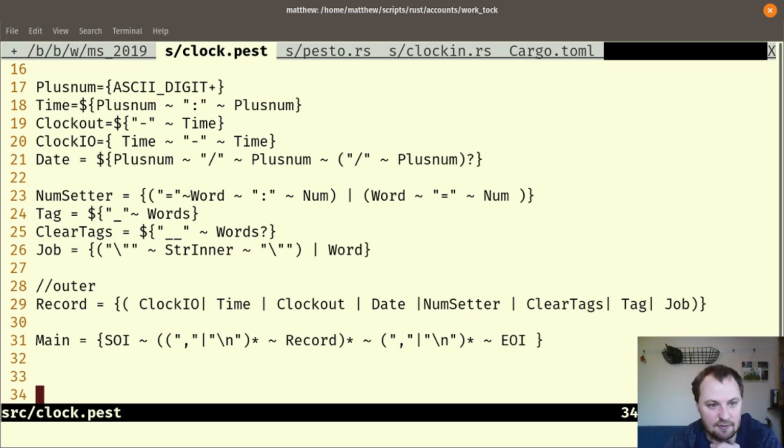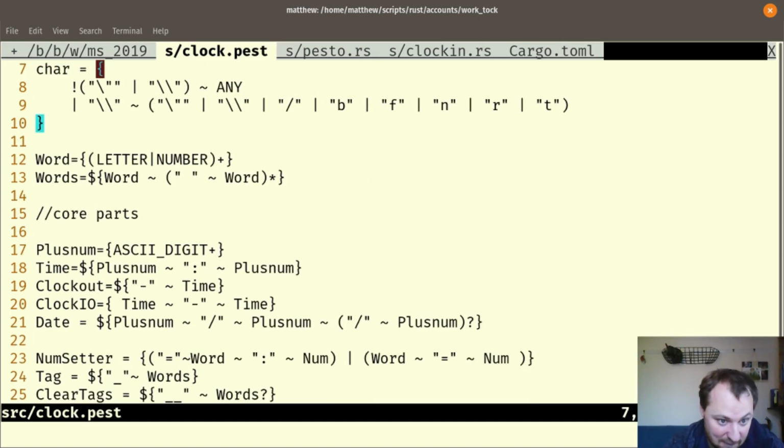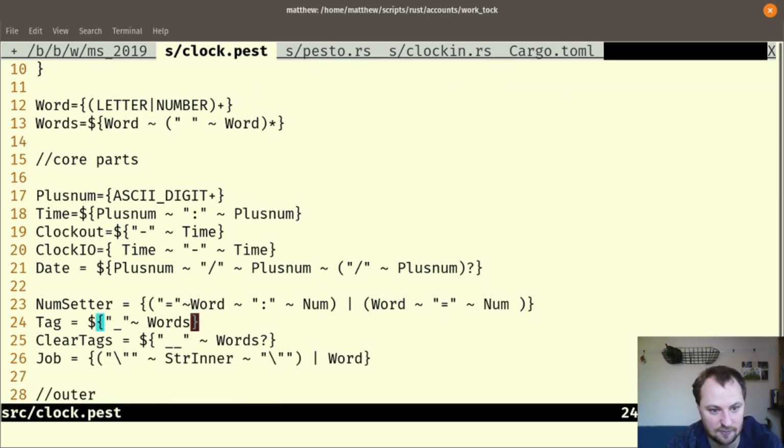There were a couple of things in my original grammar that changed as I put it into Pest. When I say my original grammar, I don't really mean I had a grammar as such. It was horrible code. But when I put it in Pest, it became a lot easier to adjust and tweak. So the biggest example of that is in num setter, which originally had to be an equals, then the thing I'm setting, then a colon, then the number.